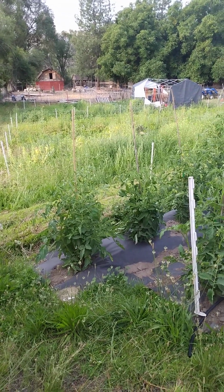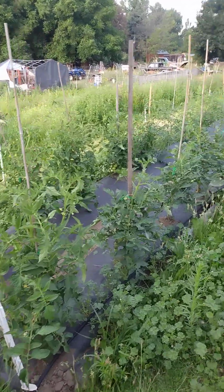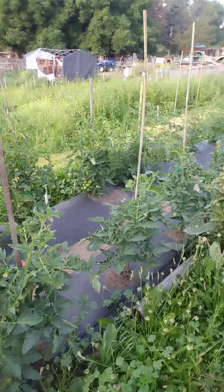As you can see here, the garden's doing pretty good. We got squash down there that we didn't plant. And we'll come through the tomatoes here.